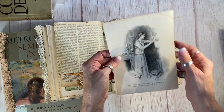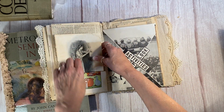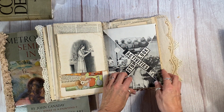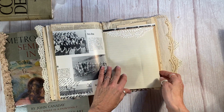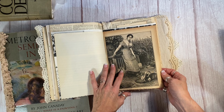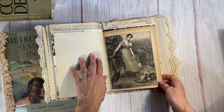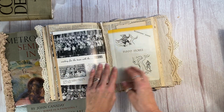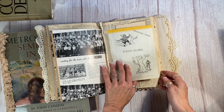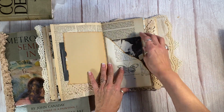This is a plate from the early 1900s out of another antique book. Pocket here. This is from a 1953 yearbook with the autographs in it. Vintage school book. Another plate from the 1800s here, and that is from Farm and Field. Look at the bunnies and the wild turkey there. And I just thought this was a fun page. Funny stories from a school or a children's book.